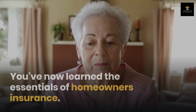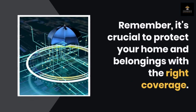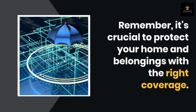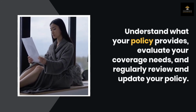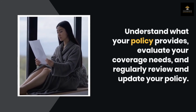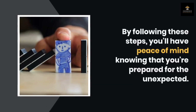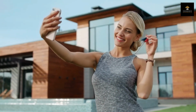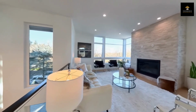Congratulations! You've now learned the essentials of homeowners insurance. Remember, it's crucial to protect your home and belongings with the right coverage. Understand what your policy provides, evaluate your coverage needs, and regularly review and update your policy. By following these steps, you'll have peace of mind knowing that you're prepared for the unexpected. So go ahead, safeguard your home, and enjoy the comfort and security that homeowners insurance brings. Happy home protecting!